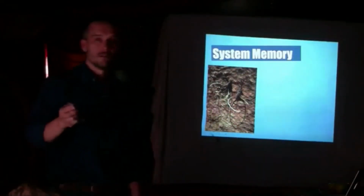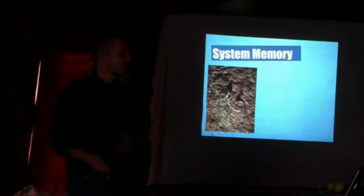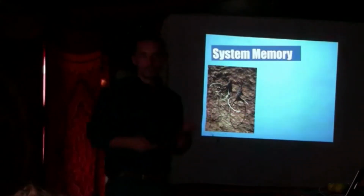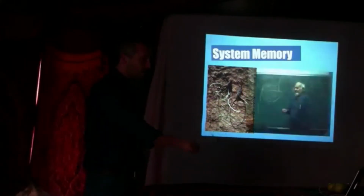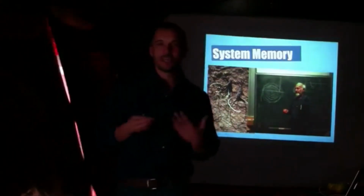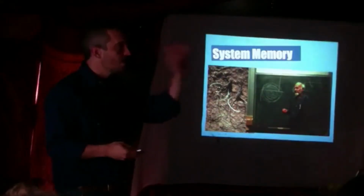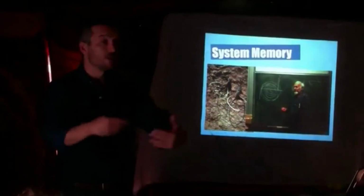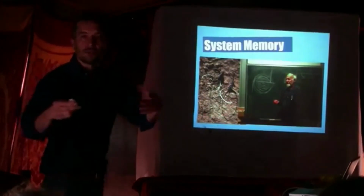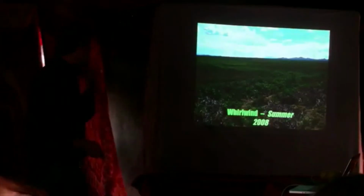So another aspect of system memory, of course, seeds are fairly obvious, and that's the ecological part of it. But you've also got social portions of system memory. Like your old people, these old guys, they're part of it. Path dependence also relates to system memory, because sometimes the seeds or the knowledge that's in the community that can come into a new system can be those initial conditions that you need that will lead to that new stable state, that desirable attractor that you're after. So back to Whirlwind in the summer of 2008.